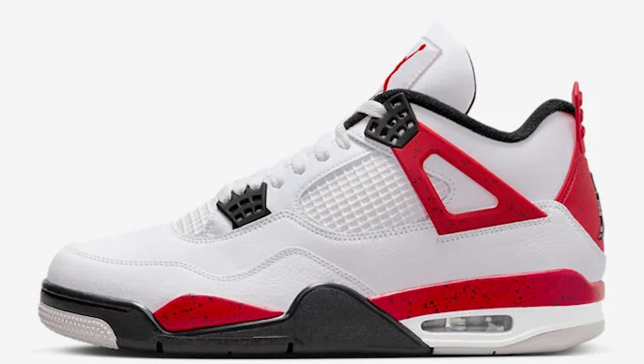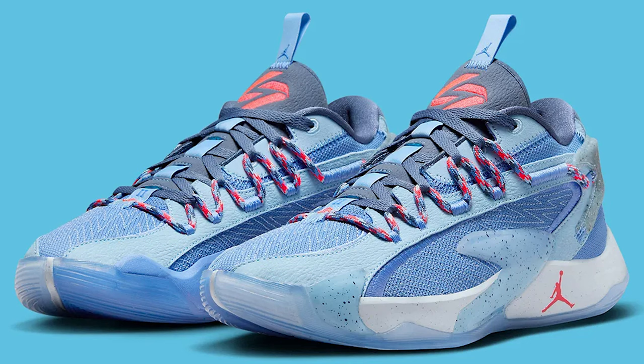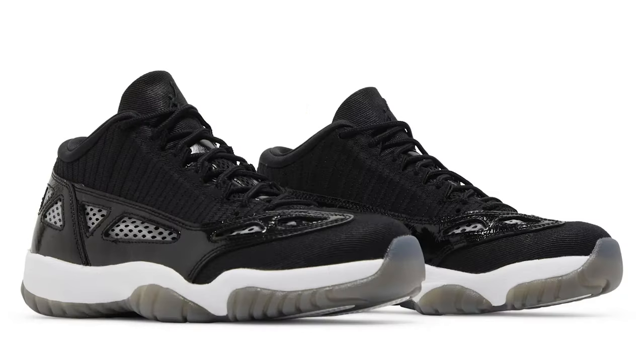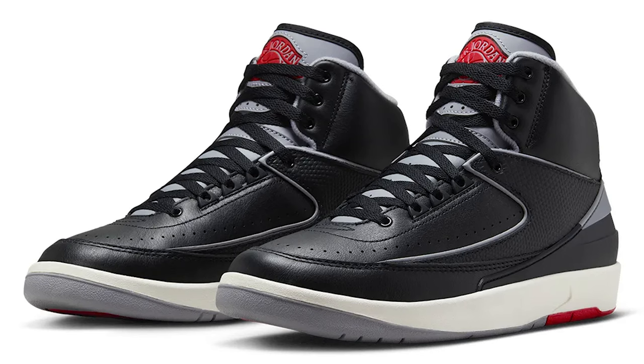Recap the month. Red Cement Air Jordan 4. That's a cop for you. You like that one? Yeah. For sure. Really, there's not that many releases. You got the Lucas. I mess with the Lucas. Okay. I want the school colors. All three of those. So the PSG 6, the Chutney 5, and then the Air Jordan 11 low. And then you'll go with the Jordan 2, Black Cement, and then the Playoff 8.